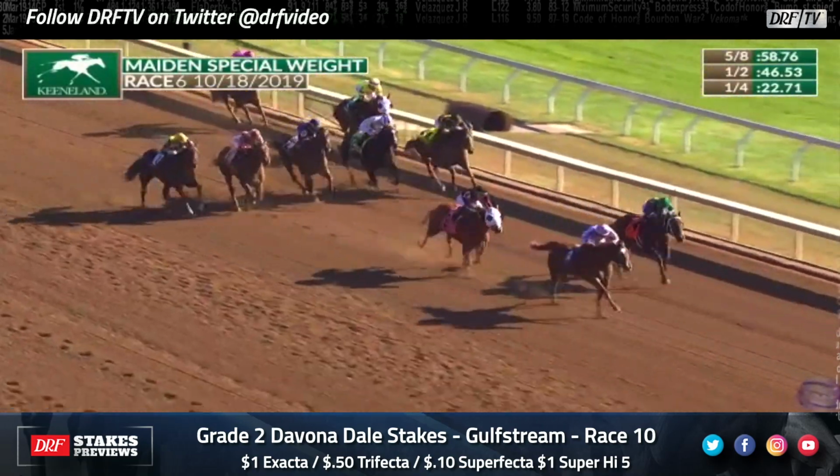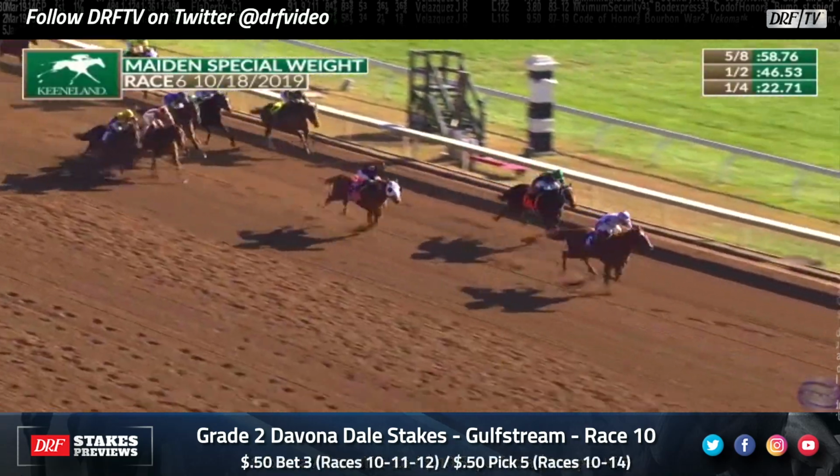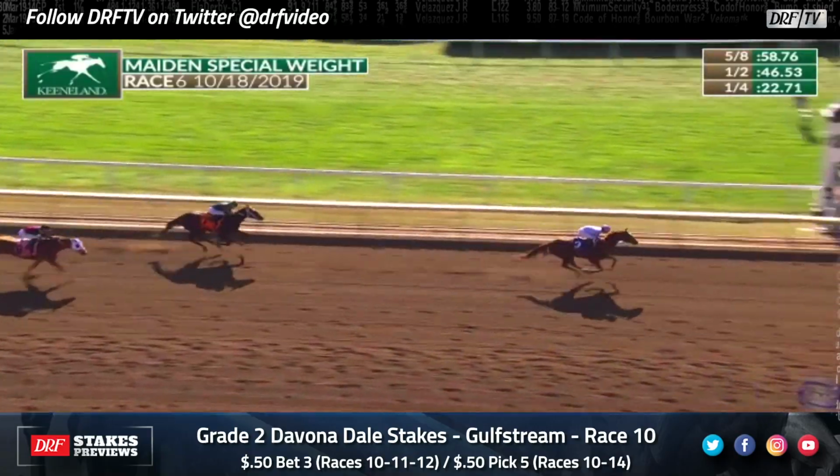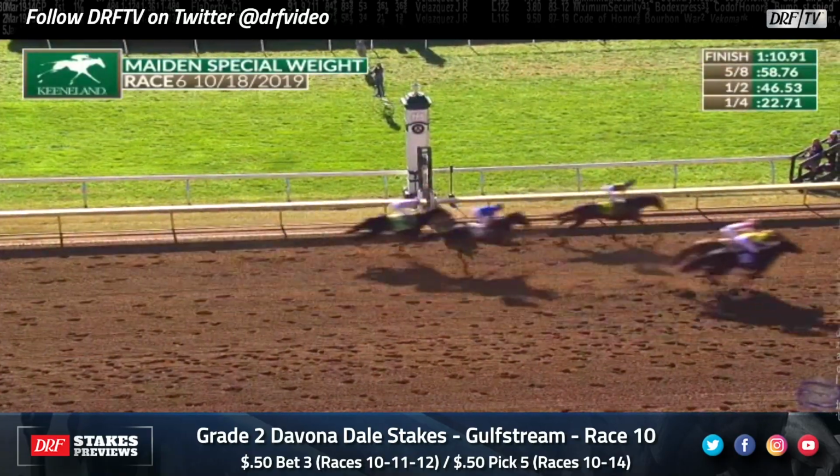Her second start was a one-turn mile over a wet track, and she looked good again. She was very game to run down a loose leader in the stretch. I like both of this filly's starts. I agree, and I think the longer distance is going to help her, as it did last time out. It was a wet track.